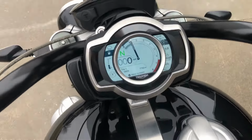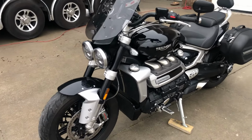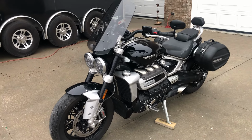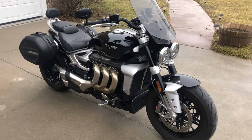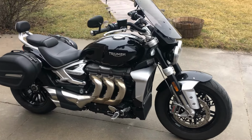If you're in the market for a really good all-around bike, but you gotta have horsepower and you gotta have handling and awesome styling, take a really good look at this 22 Triumph Rocket 3R. It has all the right accessories on it. It can be a boulevard bike. It can be your sport bike to rip the twisties, or you can pack up your gear and go hit the highway. This beauty will cover all the bases.